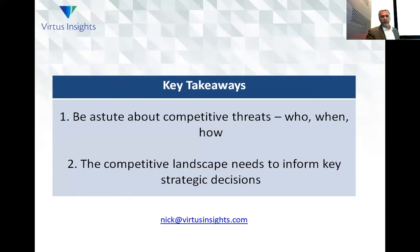So the key takeaways for competitive analysis is be astute about your competitive threats: who, when, how, and the competitive landscape needs to inform your strategic decisions. And these 4 tools that I showed you, they're powerful. Don't just do one, but if you can apply as many of these models as you can, you will really have an understanding of your marketplace and your competitors that positions you to make the right decisions and how to develop your innovation and how to enter a marketplace successfully.